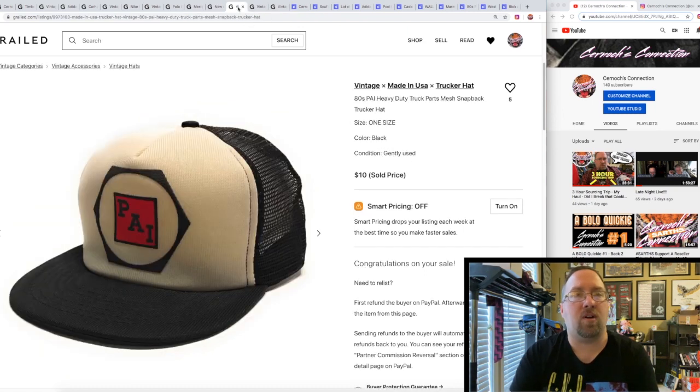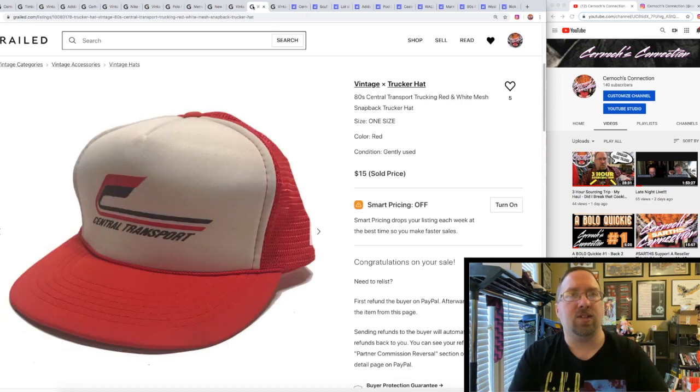These 3 tabs are all, I did a bundle lot of hats. I sell a lot of hats on here. I didn't want to show too many hats, but hats really do well on Grailed, especially these trucker hats, and you'll see what I'm talking about. Guy was in New Zealand, and he messaged me. He wanted these hats, and I said, well, hey, let's come to a price. And so he bought 3 hats.